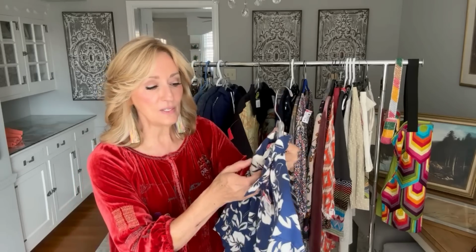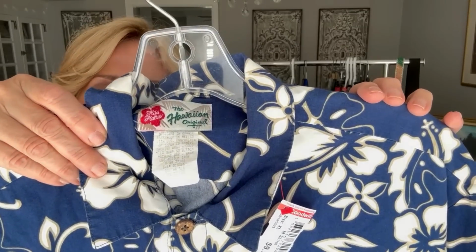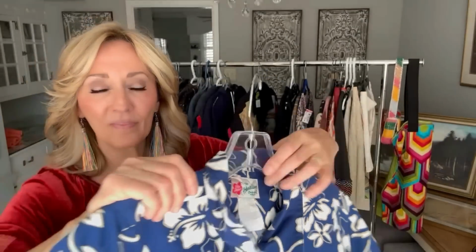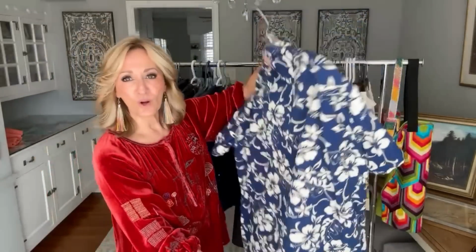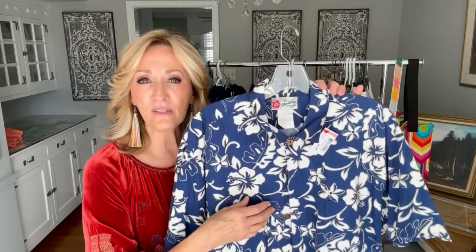All right, so this is vintage. This is Hilo Hattie. I'm going to show you the tag. Gorgeous Hawaiian floral print. And when I find this brand, I always pick it up. $9.99 was high for this, but I was at that store and I figured the extra couple of dollars, I can just absorb that.